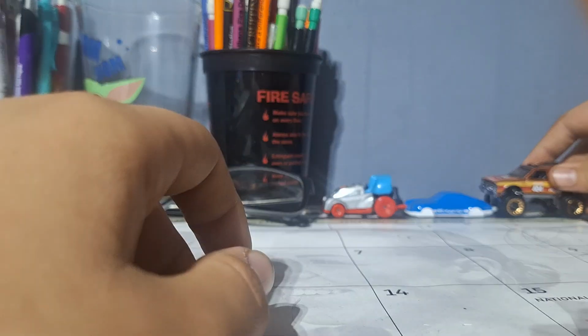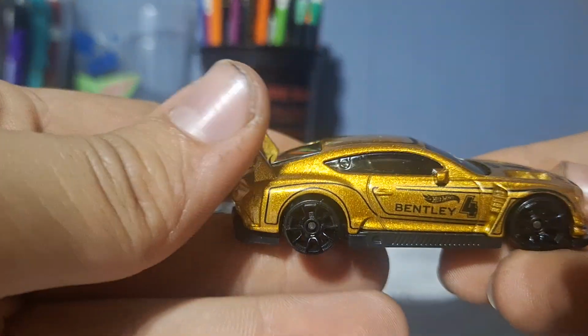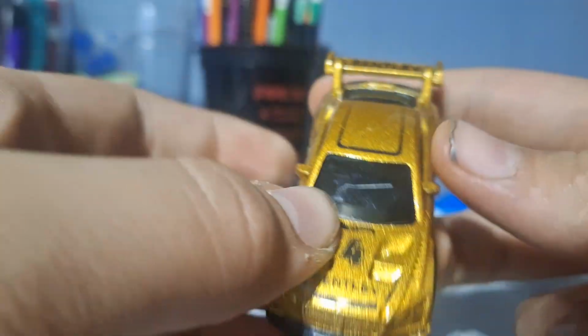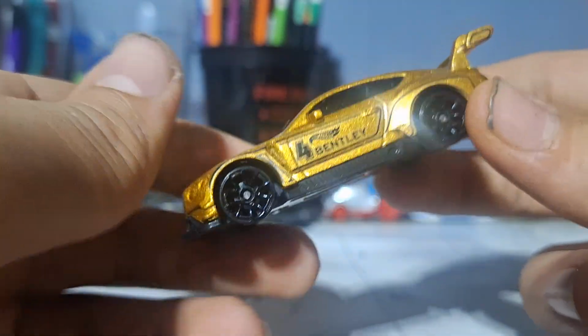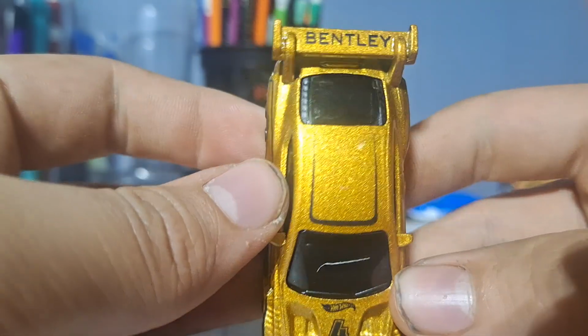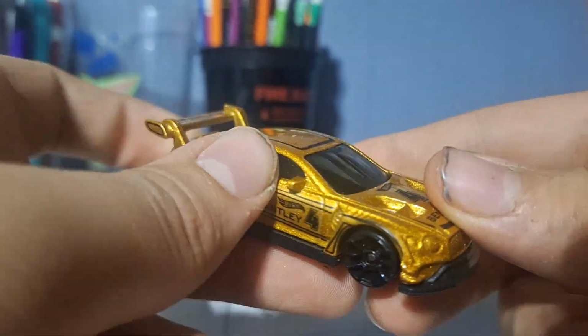So, let's take a look at the next vehicle, which is yet another Hot Wheel. This time it is a golden one, that being the 2018 Bentley Continental GT3. This is only my second ever Bentley, my first one being the black and gold one. I actually like the black and gold one a little more than this gold and black one, but I do really like this one anyway. So this is a really sick car. Something was on it, sorry. Yeah, very glad to have this car in the collection.